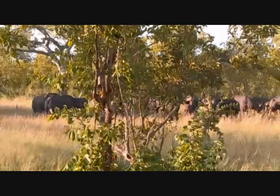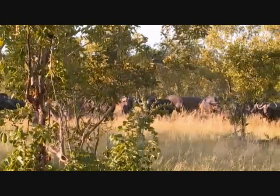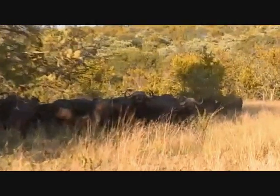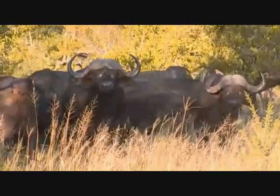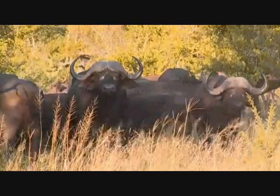Welcome back, everyone. We're still with the buffalo. It looks like they're waking up a little bit. Oh, Andrew, in front of me there's a nice big bull, one we were talking about. You can see how he's not nearly as gnarled as those old bulls we found around the water holes. So he's sort of in his prime, a breeding bull.